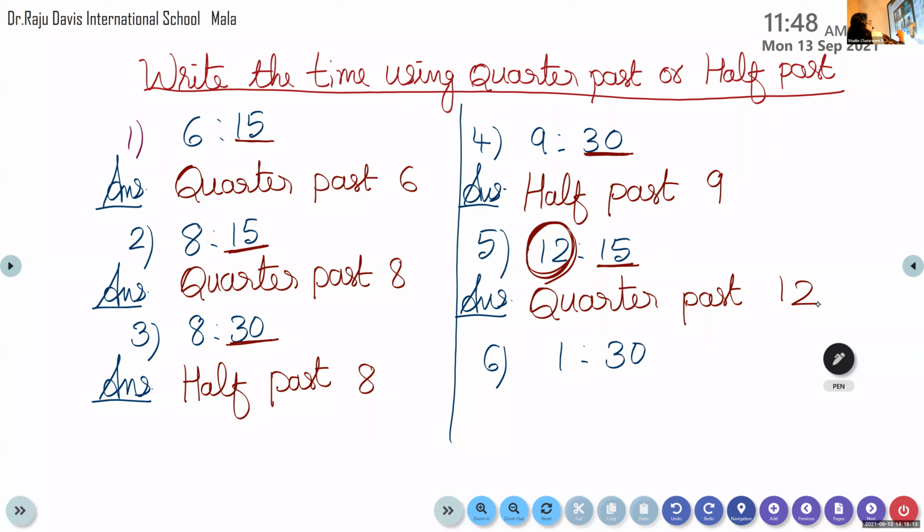Okay, so the last one, Srived. Half past 1. Yes, it is 30 minutes, so half past. And after half past, the hour is to be written 1. Good, good, Srived.